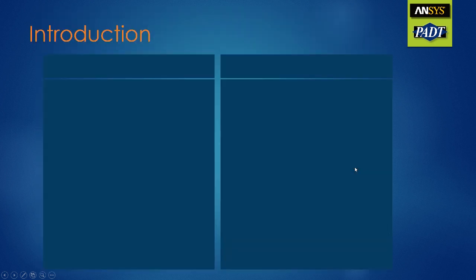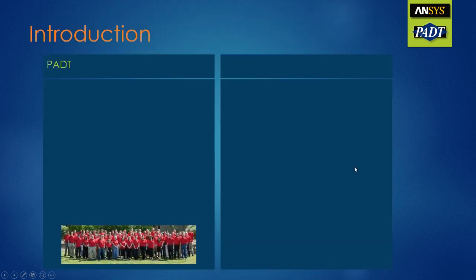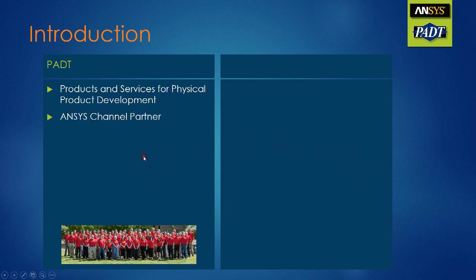So let's start with a little bit of an introduction. A little bit about our company, Phoenix Analysis and Design Technologies, better known as PADT. We're a products and services company for physical product development. If you make a physical product, we either can sell you a tool to do it better, or we can provide you a service to help you make it a better product. We've been an ANSYS channel partner for a very long time, and we sell in the Southwest: Arizona, New Mexico, Colorado, Utah, Nevada, and Southern California.